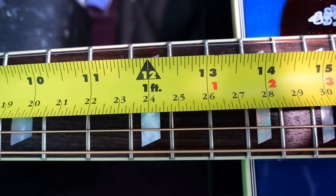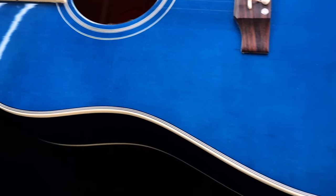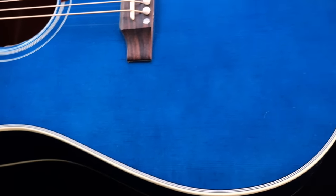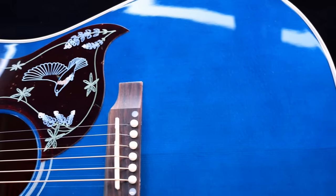And it features a 24 3/4 inch scale length. In case you don't know, the biggest difference between Gibson's two big birds, the Dove and the Hummingbird, is that the Dove has a 25 1/2 inch scale length. And there's one other major difference that we'll talk about on the back.